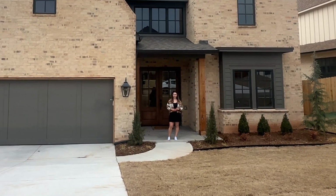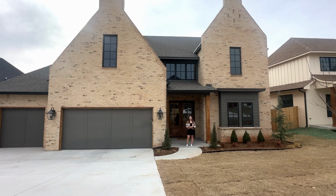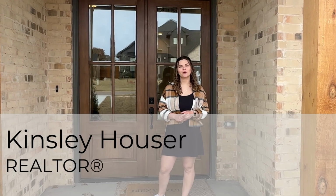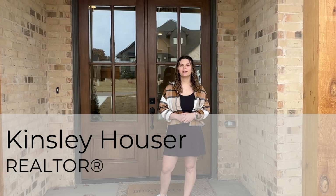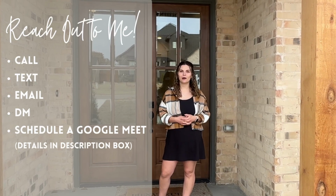Welcome to this 4-bedroom, 3-bath house right here in Iron Horse Ranch, which is located right here in the heart of Edmond, Oklahoma. My name is Kinsley Hauser, and I'm a local realtor here in Edmond, Oklahoma and its surrounding areas. Whether you're thinking about moving in 10 days or 10 months, I'd love to be able to connect with you and potentially help you on your move.